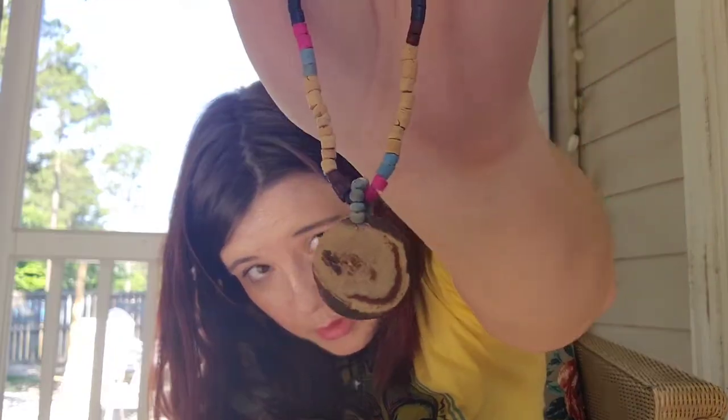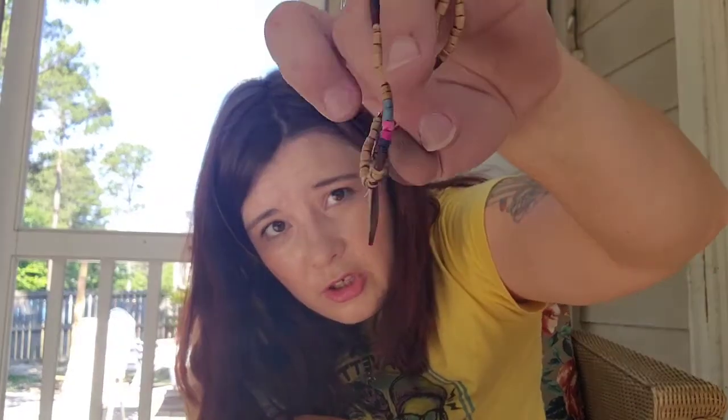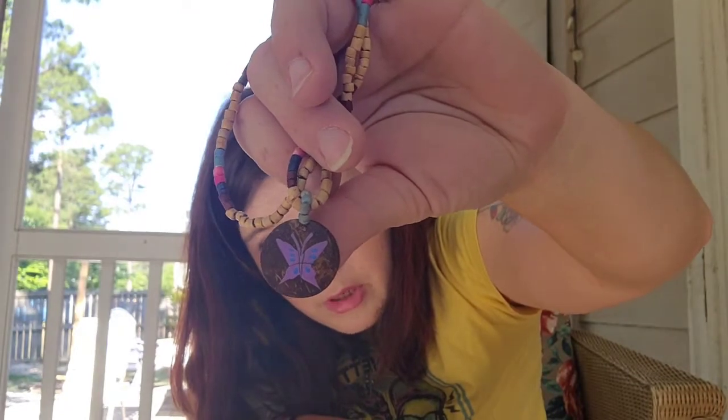Earrings, earrings, earrings. There's the hook for that other earring I found earlier. All right, we've got this necklace. It looks pretty cheap. It's got like the brown wood look beads with pink and purple. And the charm is this purple butterfly. Okay. Oh, there's whatever broke.